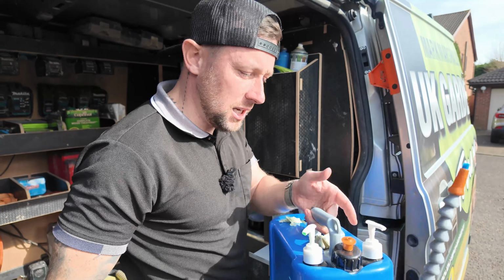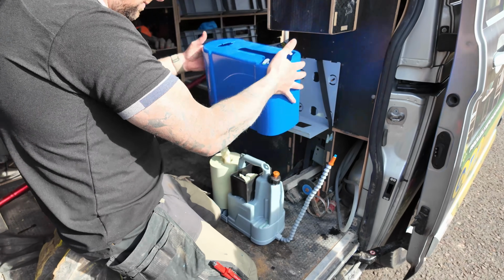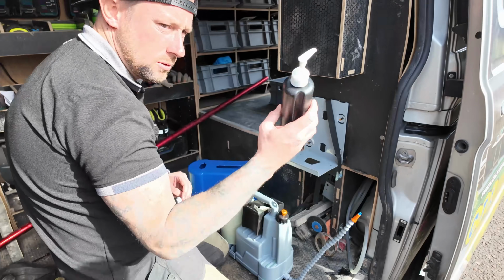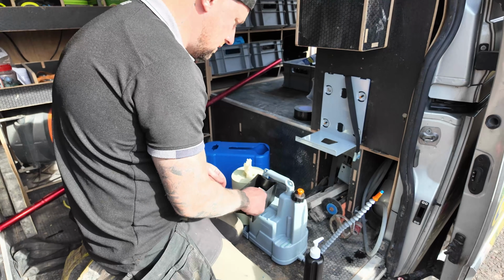Take it in, change it. Fill it up. Fill it up, that comes off. Let's go. Oh, so you can fill up with your own soap. Yeah, fill up. So I'm gonna put screen wash in that one, and then you just take your little thing out there. Honestly, it's one of the best gadgets I've ever got.